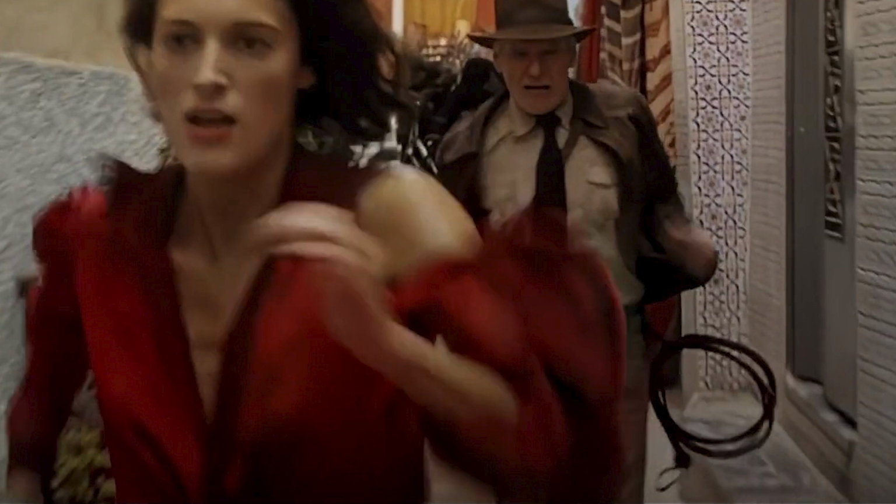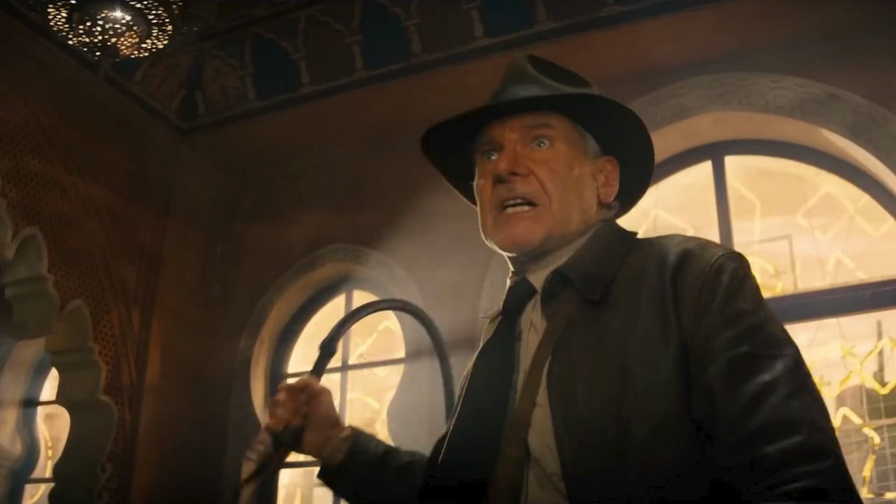Like it's just there so the filmmakers can check a box and say, Harrison Ford is wearing a hat and has a whip. Therefore, he is Indiana Jones. And that's not nothing. At the same time, it's not much. This is the problem with modern filmmakers and Disney especially. They don't know how anything in the real world works.